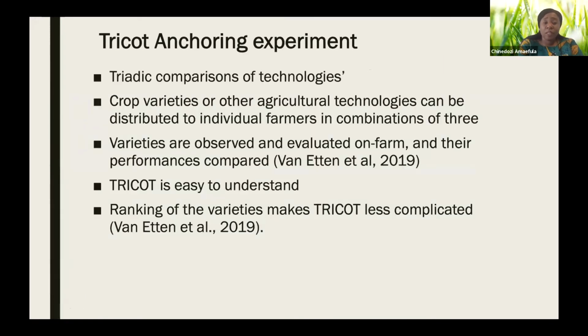So the next experiment is a Tricot anchoring experiment. Tricot is a triadic comparison of technologies. So 3 samples are given to farmers to grow on their field. Right now in Nigeria, we have about 300 farmers evaluating 30 genotypes across 4 locations. At the end, they will rank varieties from worst to best, and then they will know which variety is best in each location.